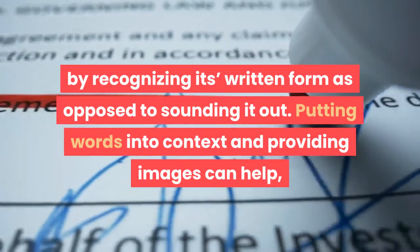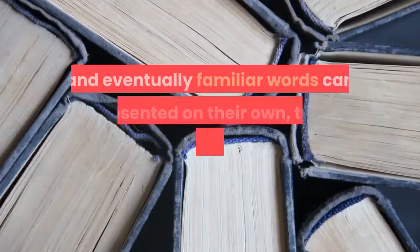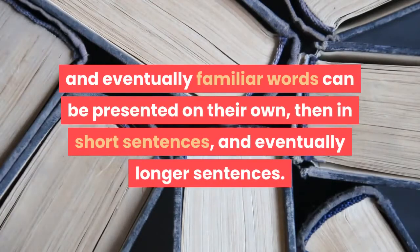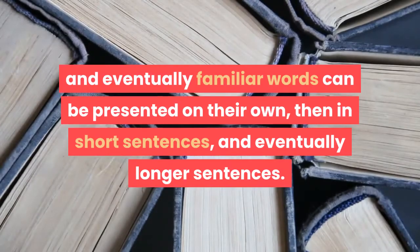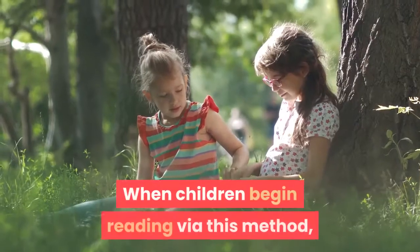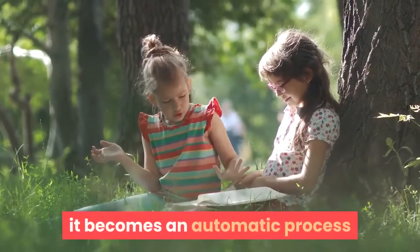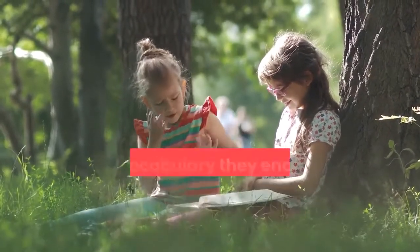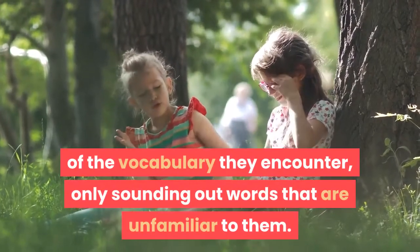Putting words into context and providing images can help, and eventually familiar words can be presented on their own, then in short sentences, and eventually longer sentences. When children begin reading via this method, it becomes an automatic process that will have them reading the majority of the vocabulary they encounter, only sounding out words that are unfamiliar to them.